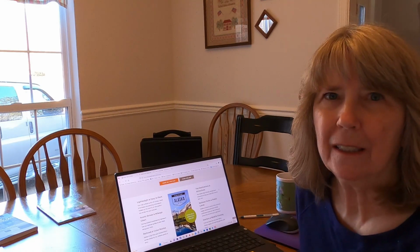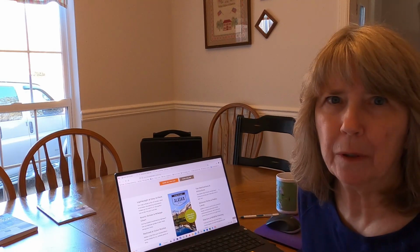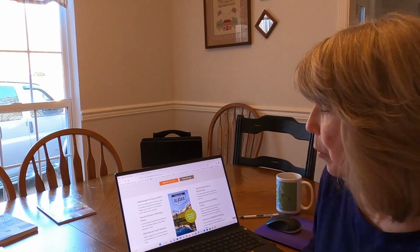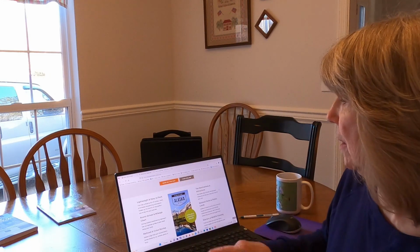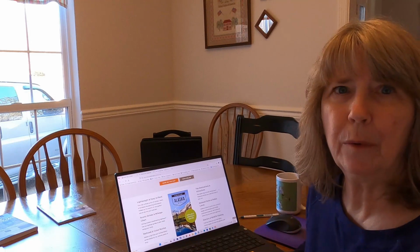Speaking of maps, maps are an essential planning tool for such a long trip. You don't know when you're going to have cell service and when you'll be able to upload a particular map that you want. So I highly recommend that you get maps. We did get this one, the Alaska map from alaska.org. You can purchase it from this website for $2.99. We also highly recommend that you stop at the visitor centers and pick up maps.